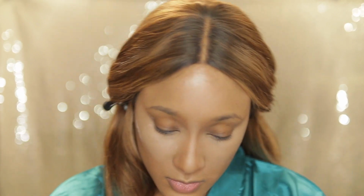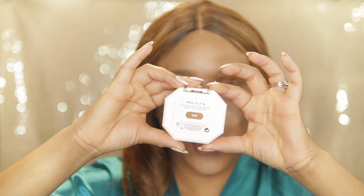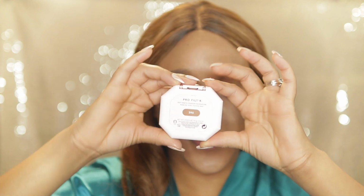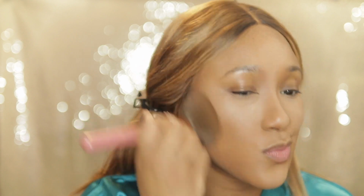So right now she is getting her other powder, but not like the one that she just used, kind of like harder. So right now she is blending it in on her face.